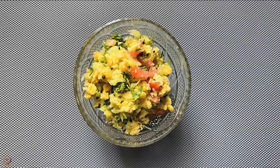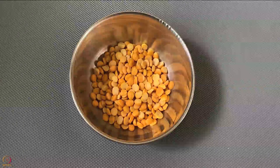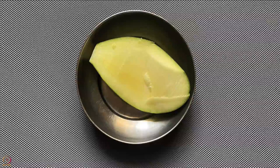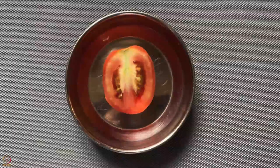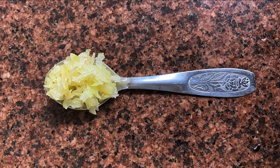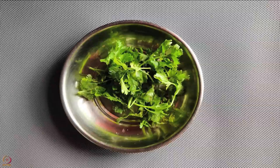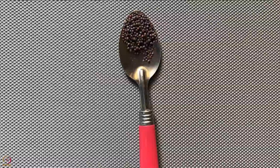The last recipe is raw mango and split Bengal gram chutney. For this recipe, you need 3 tablespoons of split Bengal gram, half or 60 grams of raw mango, half tomato, 1 teaspoon grated gooseberry, 1 green chili, 1/4 cup or a handful of coriander leaves, 1/4 teaspoon mustard seeds.